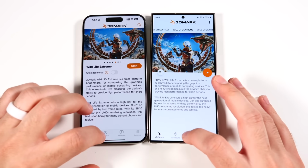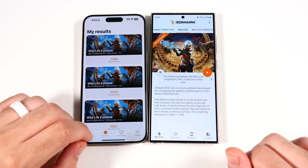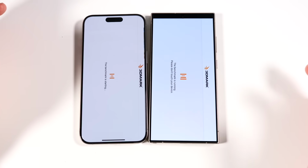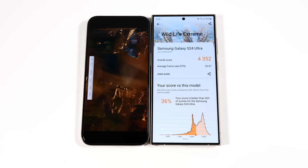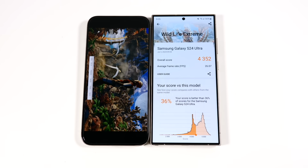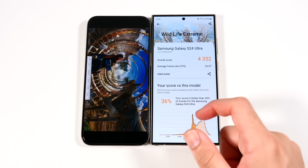Now, historically, the results have been a little bit better on the Samsung than they have on my iPhone. So let me go ahead and hit start here on both, and we'll be back when they're done. So the Samsung has finished this test first, so it's probably going to take the win. We have 4352 on the Samsung device with an average frame rate of 26.07. Now, I'm still waiting on the iPhone for the same test.